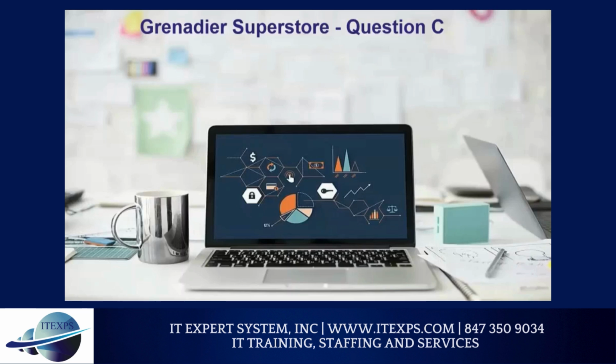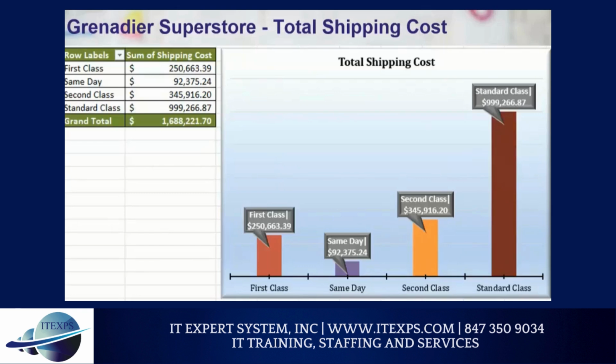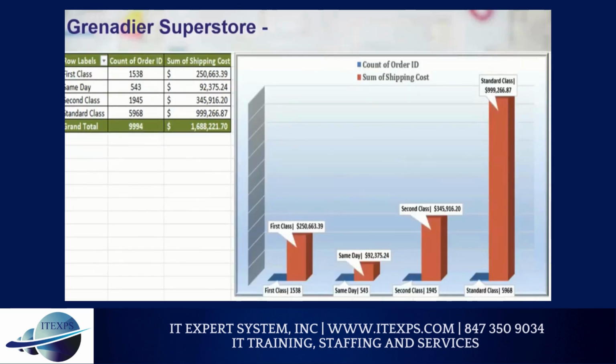In this part, the supervisor wants to know the total shipping cost categorized by order priority and ship mode. In this slide, we can see that standard class shipping has the highest shipping cost. In this analysis, we have identified that the same day ship mode has the most critical orders, since those are of higher urgency compared to other orders.